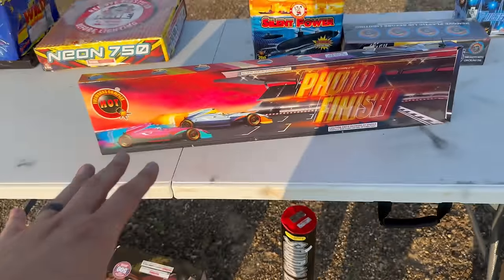Here goes the first one. Here goes six of them. Nice. Now I'm not sure if this is a daytime firework or not, but either way, we're gonna light it off. This is the Cyclone Plane made in the USA. I think it's pretty old too, so we'll see. Sweet. We're gonna go ahead and do another one of those. Whoa!